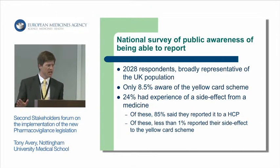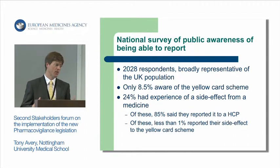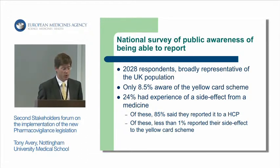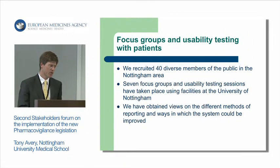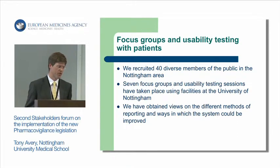We then also did a national survey of public awareness of being able to report. We surveyed over 2,000 people, and interestingly, only 8.5% of the general public in the UK were aware of being able to report. And 24% had an experience of an ADR, but less than 1% reported their side effect to the yellow card scheme. We also did some focus groups and usability testing with some patients.